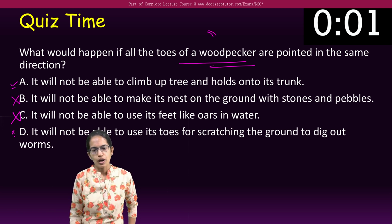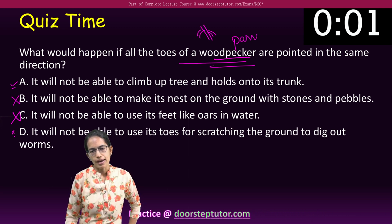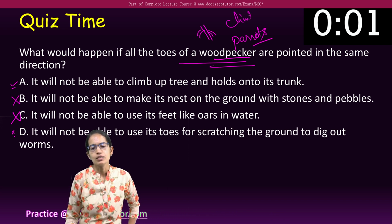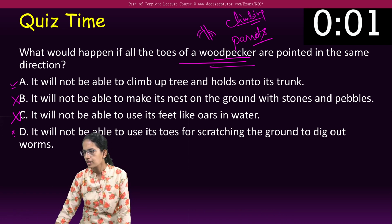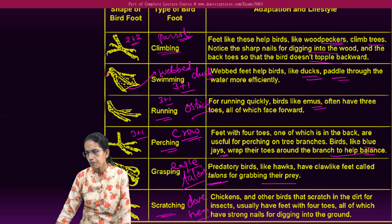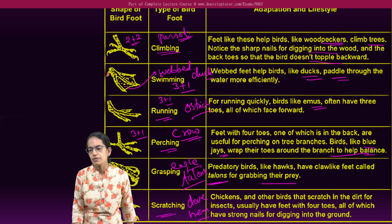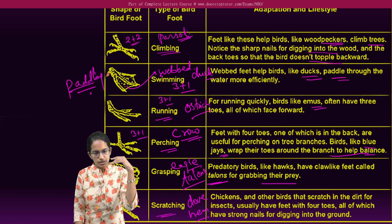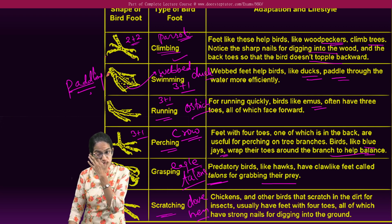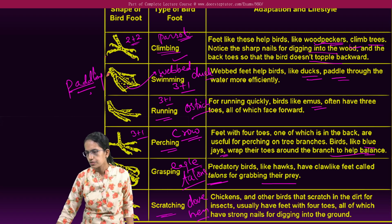And that's why you have 2 toes in the front, 2 in the back. That's the classic characteristic for woodpeckers and parrots, because they are called climbing birds. We already discussed this, right? So if you want, I can just go back. Okay, so here we discussed the various types of birds, the feet of the various types of birds and their importance. Scratching, and then swimming is also called paddling. I forgot to mention that. And that is for climbing purposes, right? So we have woodpeckers which climb the tree. I hope that's clear. Okay, coming back to the next question.